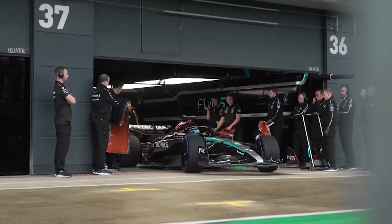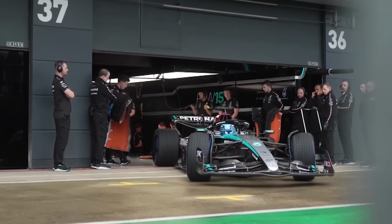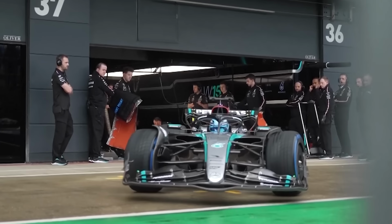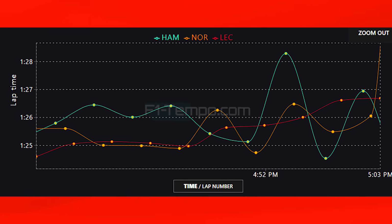We never really got to see any qualifying runs from George apart from one attempt towards the end of FP2, so we can't really compare that. However, we can look at the longer runs of Lewis Hamilton and compare it to Lando Norris and Charles Leclerc, which is what you can see here. This is essentially a 20-minute race run between these three drivers, and you can see here that Mercedes might have been the fastest today over one lap, but when it comes to the race runs, they could be struggling a little bit more than McLaren and Ferrari.